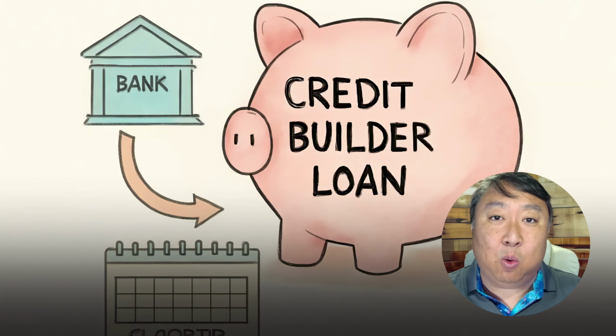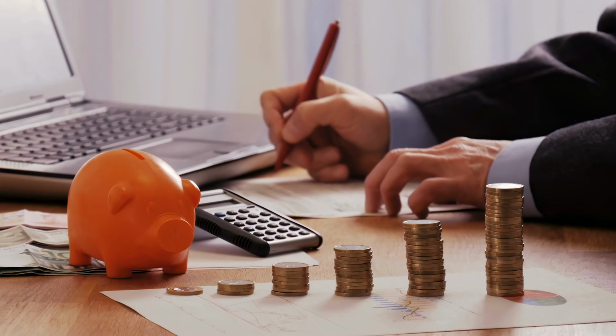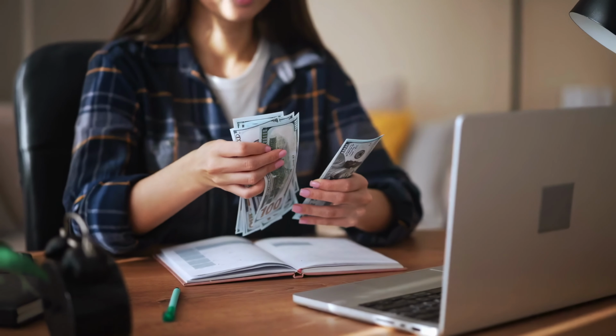Here's exactly how it works. Let's say you apply for a $1,000 Credit Builder loan with a 12-month term. The bank or credit union takes that $1,000 and puts it into a savings account or a certificate of deposit in your name, but you can't touch that money yet. Then you make monthly payments, let's say $90 a month for 12 months. That $90 includes the principal plus a small amount of interest, just like any other loan.